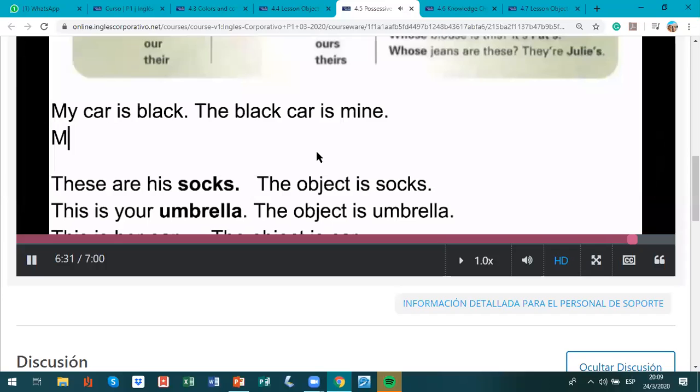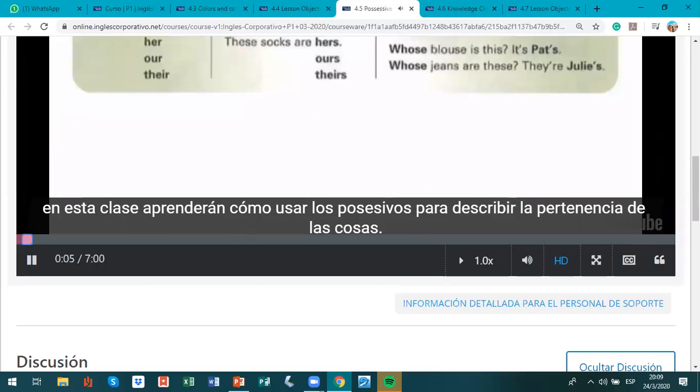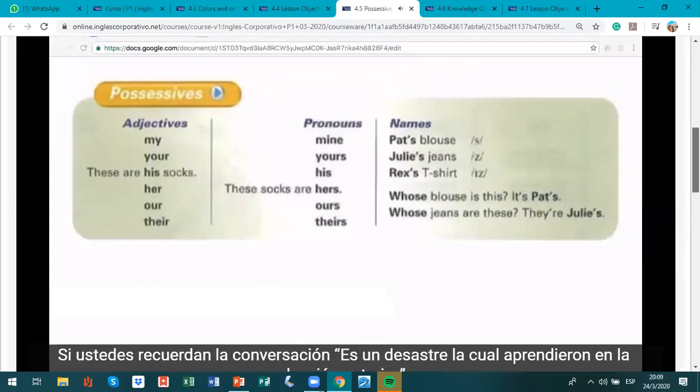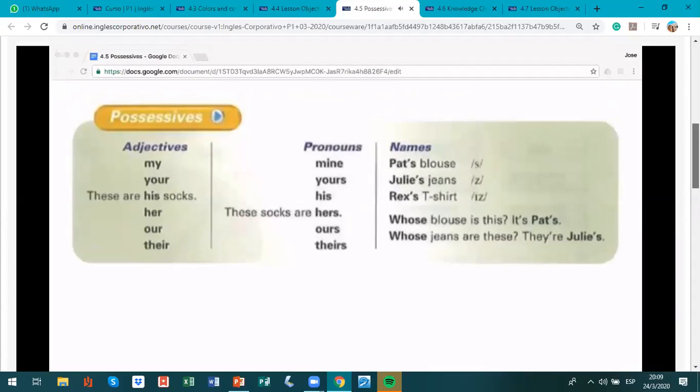The black car is mine. My... how to use possessives in order to describe belonging of things. If you recall the conversation, it's a disaster, which you learned on our previous lesson. You heard how this topic is used. Let me quickly show you that conversation dialogue and I'll point out the possessives in action.